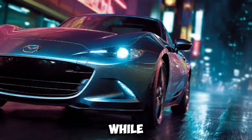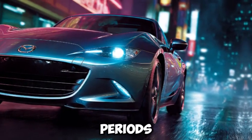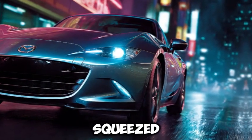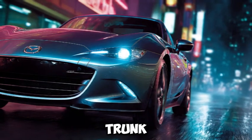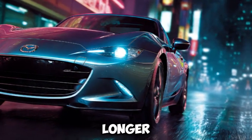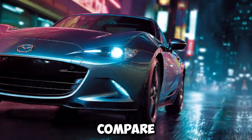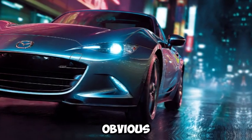The seats, while supportive and good-looking, aren't the most comfortable for extended periods. They are on the narrow side, which means broader individuals might feel squeezed. Cargo capacity is laughable by practical standards. That trunk barely holds a weekend's worth of luggage for 2 people. Planning a longer trip? You'll need to be very strategic about what you bring. Compare that to competitors with actual back seats, and the practicality gap becomes obvious.